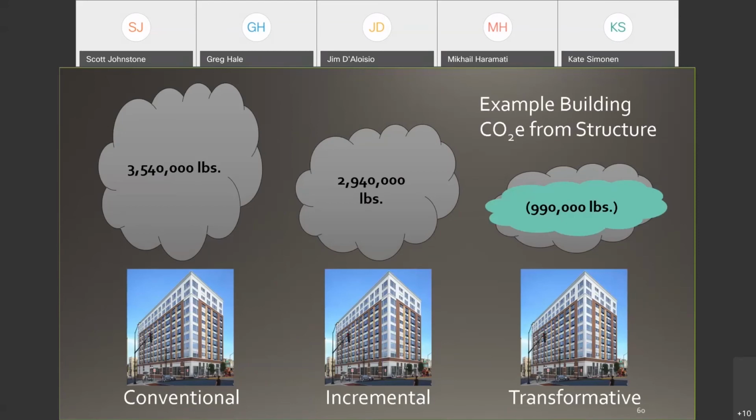Imagine a building that is built with negative carbon emissions. It is possible, and I think that we need to all get more educated about the metrics of carbon. That's my 5 minutes. Thank you.